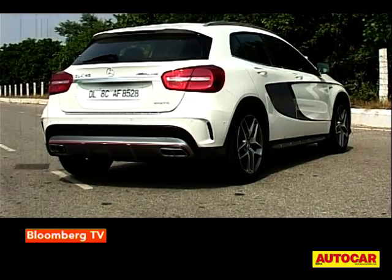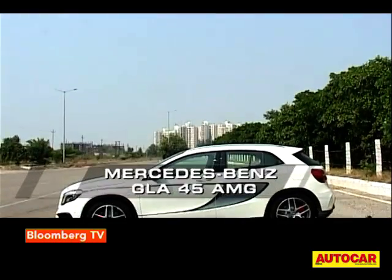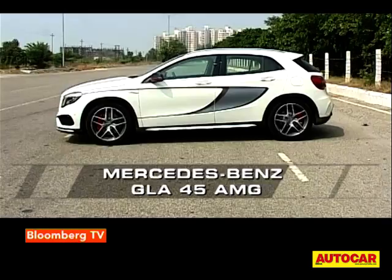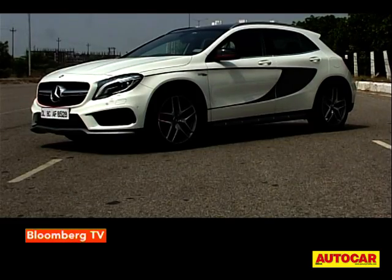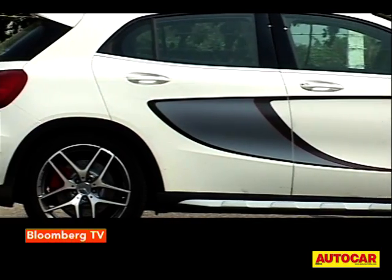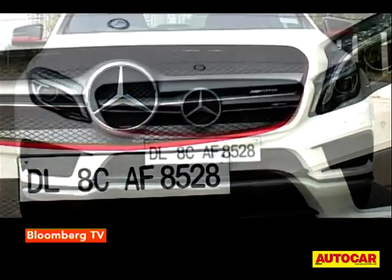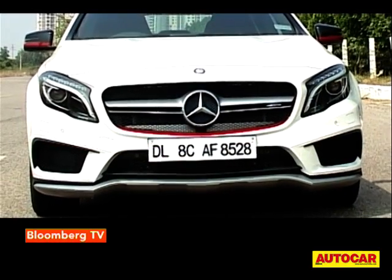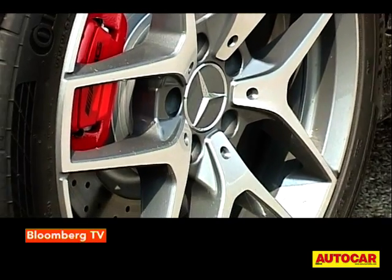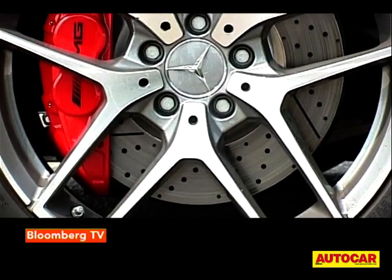Like the other GLAs, the AMG is more low crossover than towering SUV. In fact, this one sits 15mm lower than the more everyday versions of the GLA. Still, what a looker! The GLA's swoopy shape has been made more aggressive with a whole host of interesting elements. The striking twin-blade grille is unique to the AMG, and coupled with the more shapely bumper gives the GLA-45 its menacing face. Other highlights include the gorgeous matte finished 19-inch rims and the scarlet calipers that shine behind them.